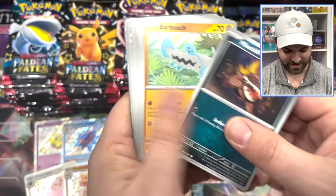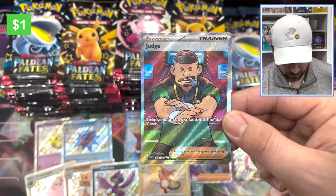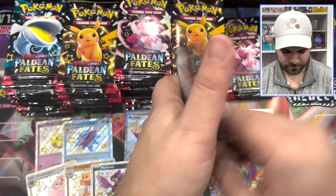Oh, Rare Candy Reverse. Judge, full art card there. Shuffle their hands in their deck and draw four. So that's gonna go with Nimona as a double star. So I'll put it there. I guess those are gonna be about 1 in 15 packs, so we'll probably see about 5 of those.